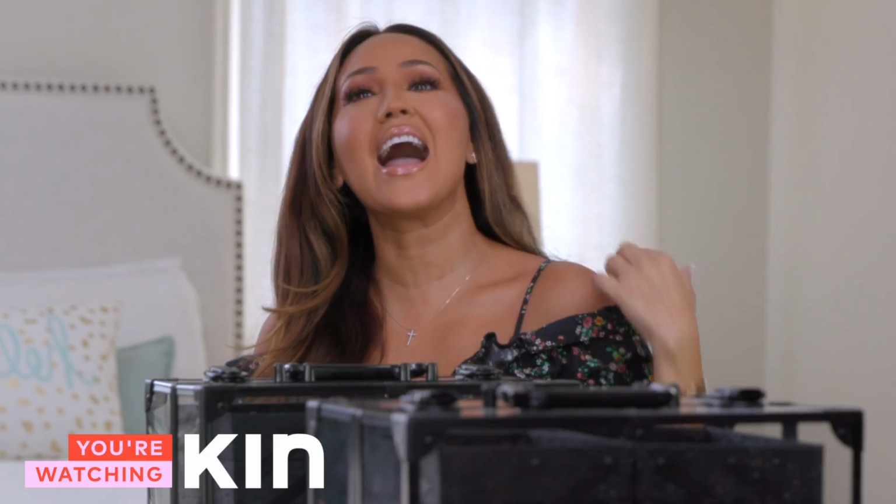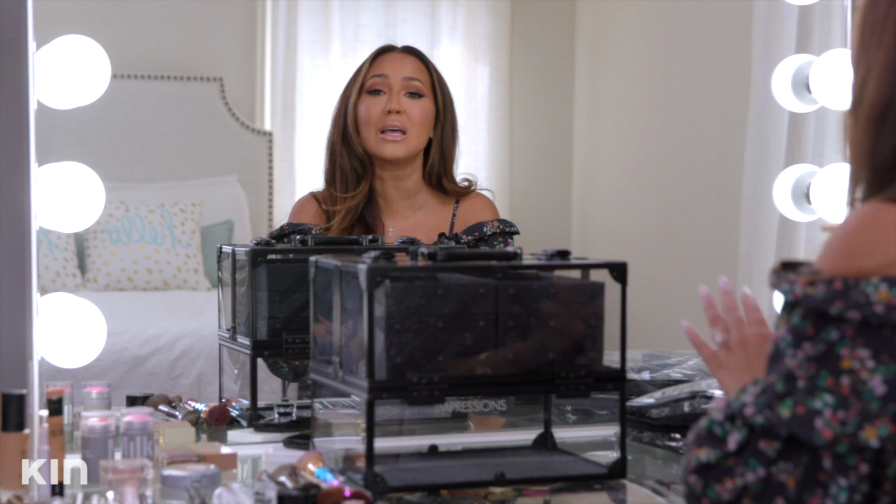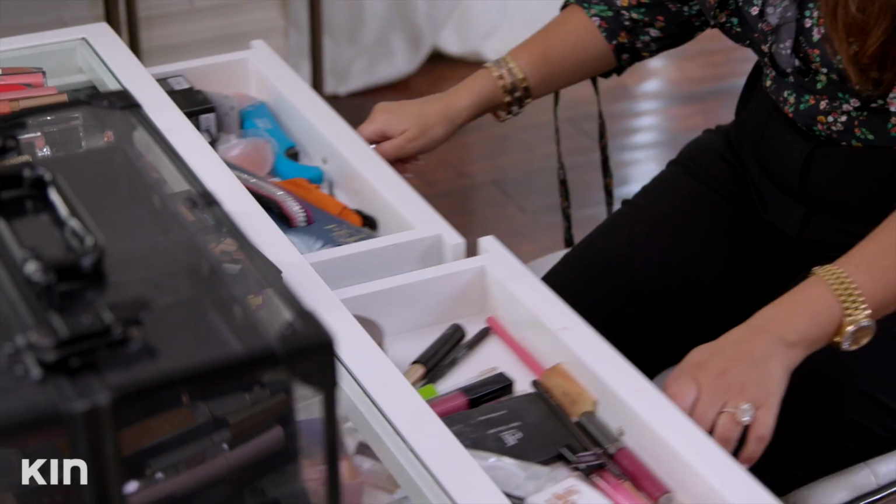Here's the thing. I have a lot of makeup. Honestly, I had way too much makeup. So let me show you what my makeup drawers originally looked like.